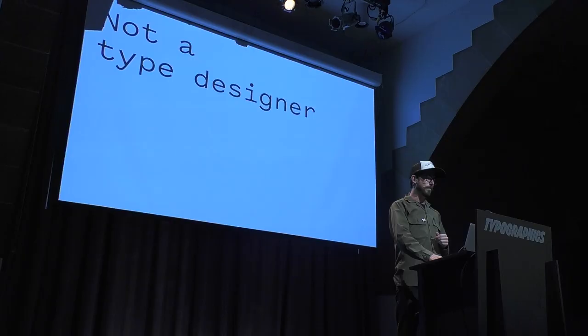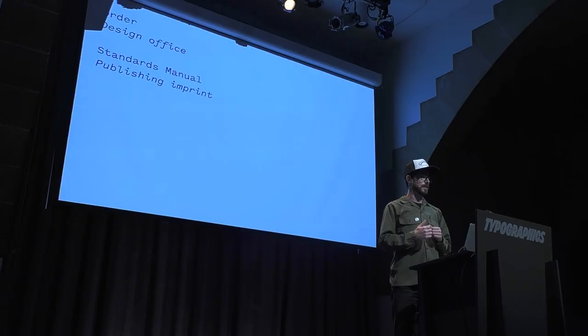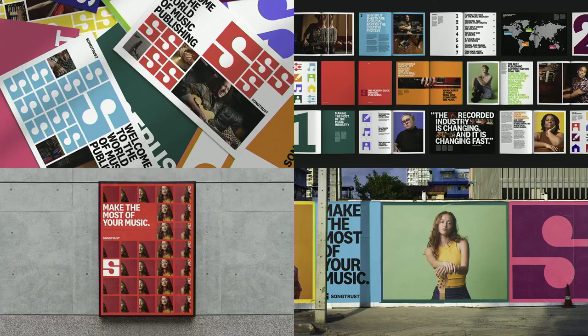But I do want to get this out of the way: as was mentioned, I'm not a type designer. I don't design type for a living. So really what I'm talking about today is coming from the perspective of the two companies that I co-founded. Order is a design office and Standards Manual is a publishing imprint. What that means is that we do graphic design and publish books. So just a little bit of background and context to those two different companies.